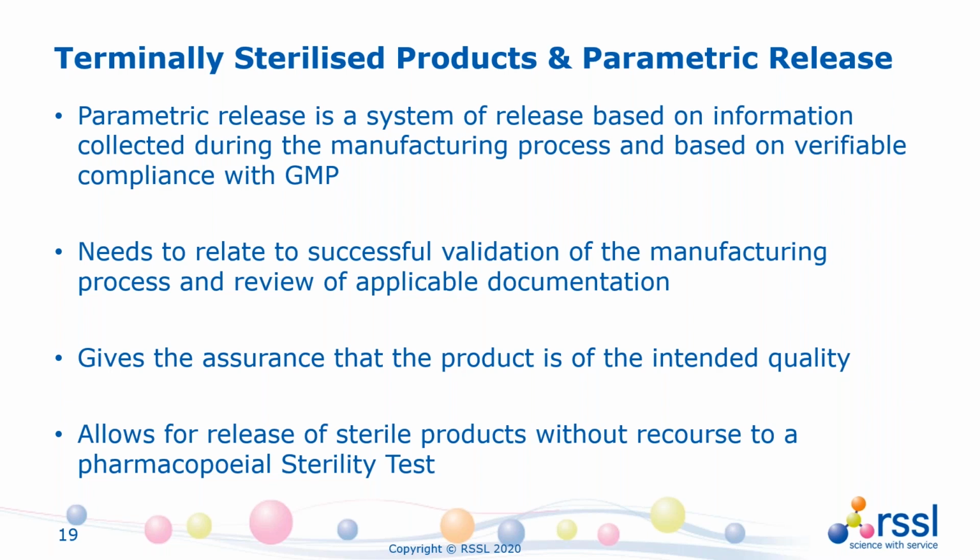And importantly, dropping of the sterility test can only be applied to terminally sterilised products. It cannot be applied to aseptically produced products, and with terminally sterilised products, only to those products where regulatory approval has been given, and regulatory agencies vary globally as to which sterilisation methods they accept and don't accept.